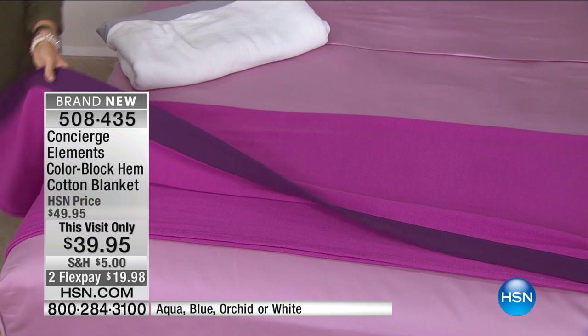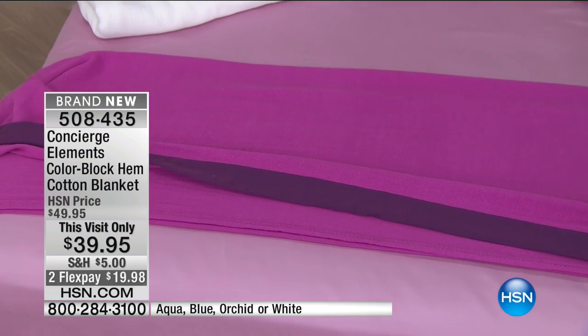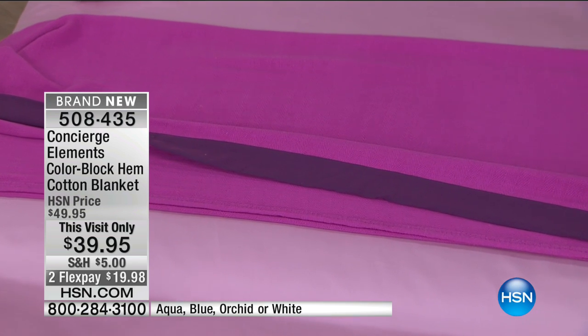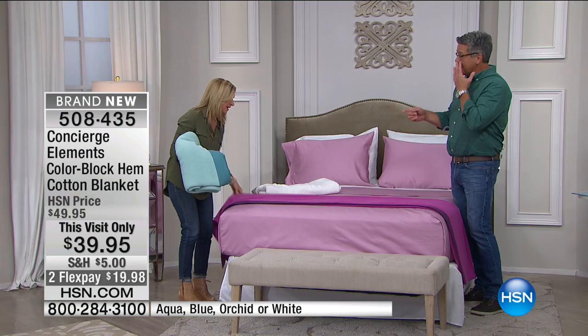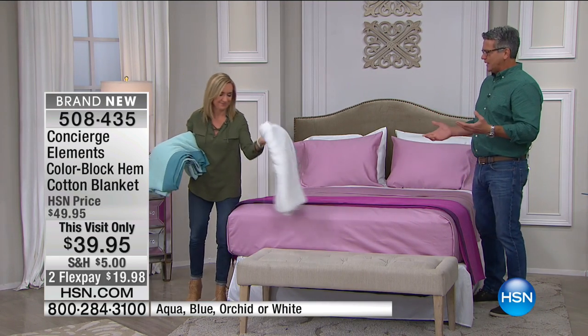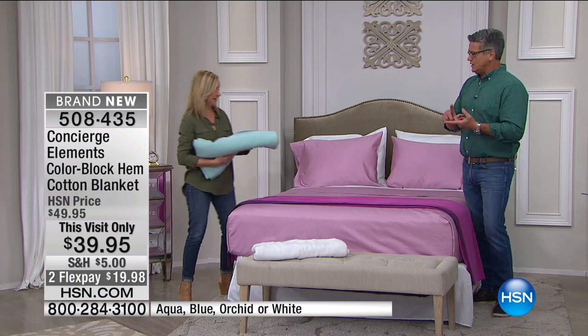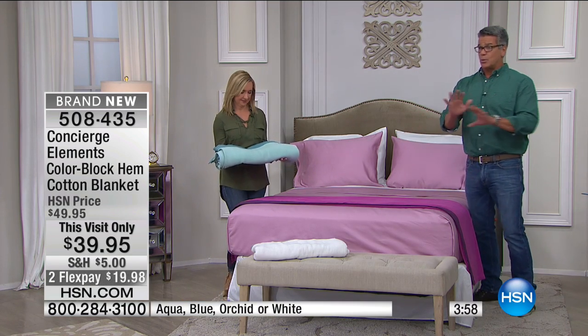Whether you use this as an extra little added oomph for the colder months, or whether you like to sleep, like me, in something thin and a sheet in the summer months, it's a great year-round blanket. This is a blanket that you could put in the man cave on an old sofa to make it cozy and warm. Yes, definitely. It could be a linen closet use, or a huge picnic blanket.